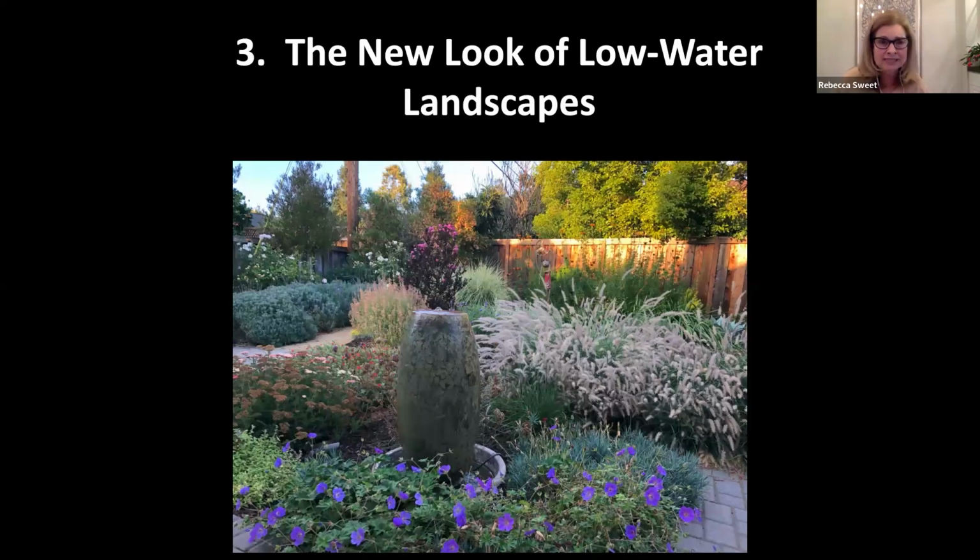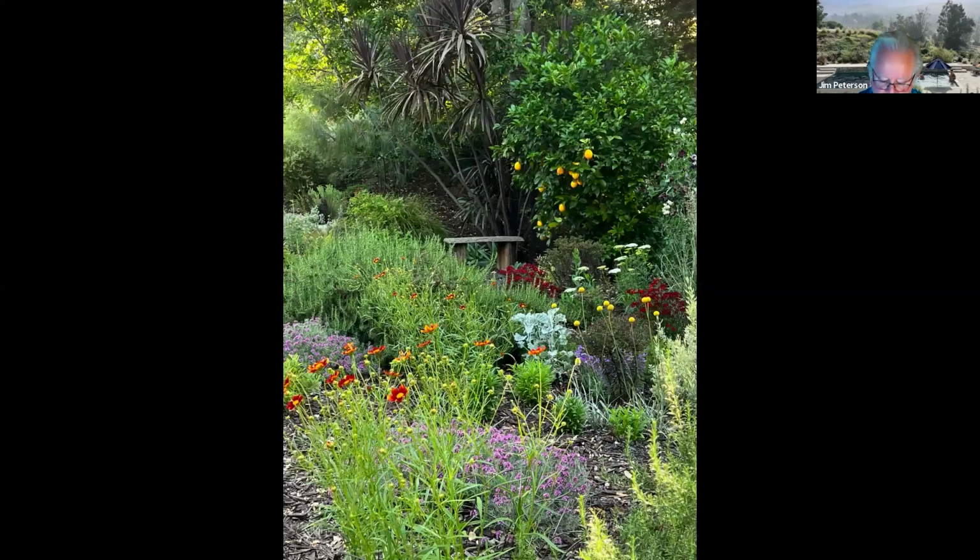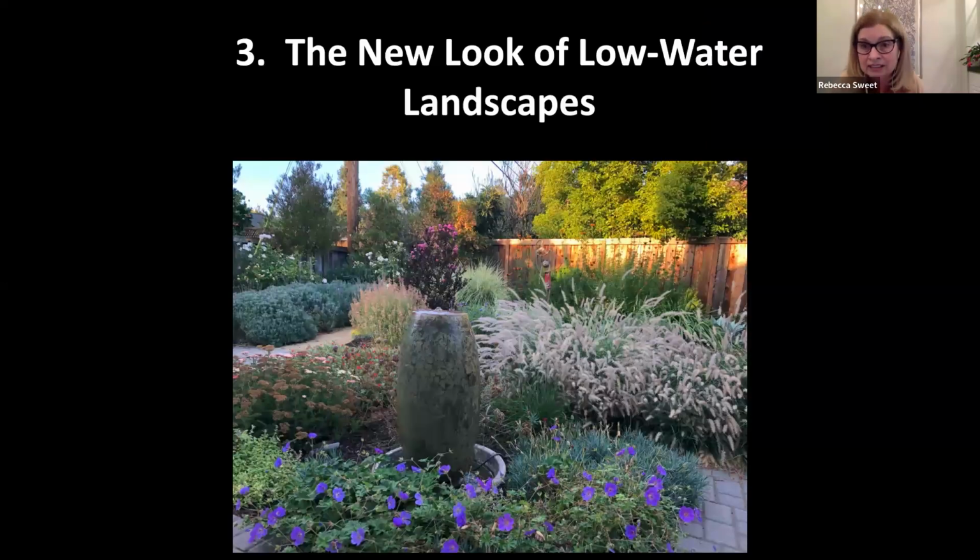You mentioned the other day, Rebecca, that gray gives the hot look, right? Right. And I'll show that in a couple slides. Going back to Susan's garden, you can see there's a mix of colors. If you're designing a low water garden, a lot of low water plants tend to have gray foliage. If you use too much gray, it can very easily start to look hot and dry. It's important to mix in dark greens and burgundies and different colors to add that lush look, which is what I've done here.